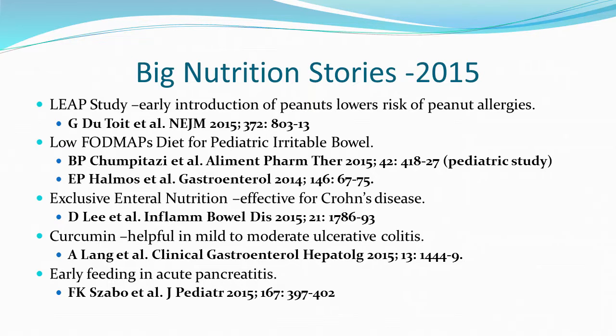I was hoping we might have more time, or this is really a filler slide in case we had lots of time, but I wrote this slide just to say that there are a couple really big stories in nutrition for this past year, and these are some of the studies. But just briefly, there's the LEAP study that showed that early introduction of peanuts lowers the risk of peanut allergies.